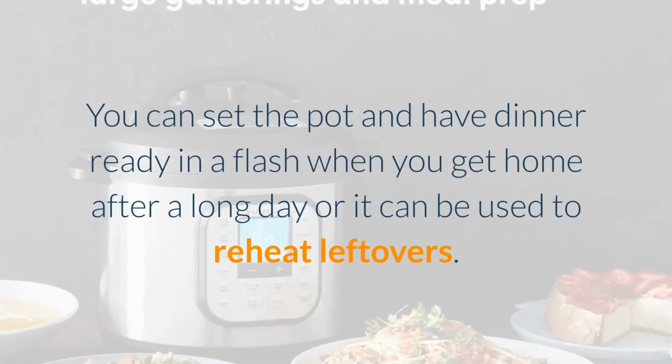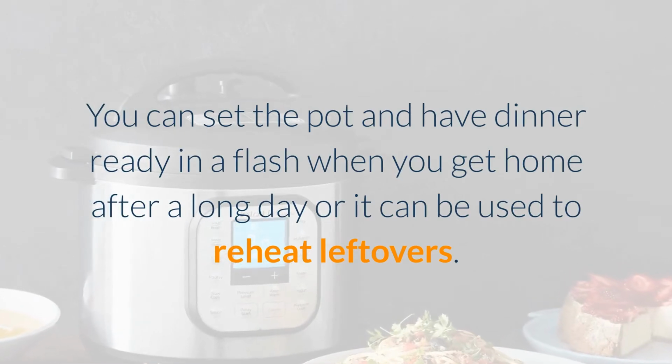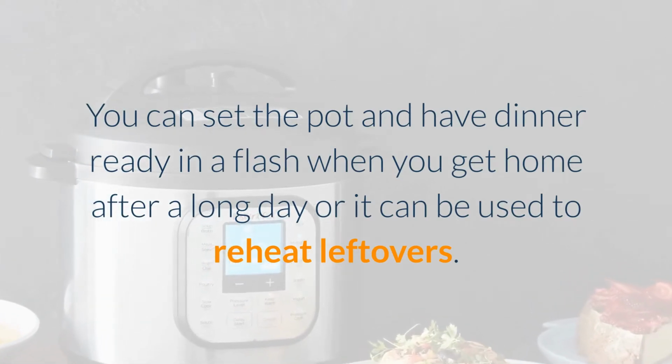You can set the pot and have dinner ready in a flash when you get home after a long day, or it can be used to reheat leftovers.